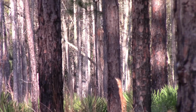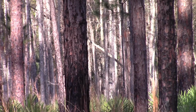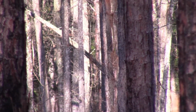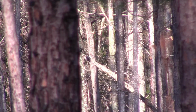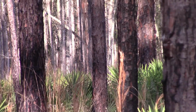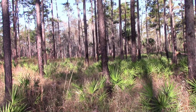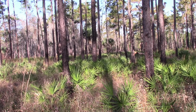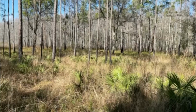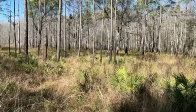And then there's another one right there. Another tree leaning over. So three things right here in this one spot. So here's another tree we're just seeing that's broke off over there.